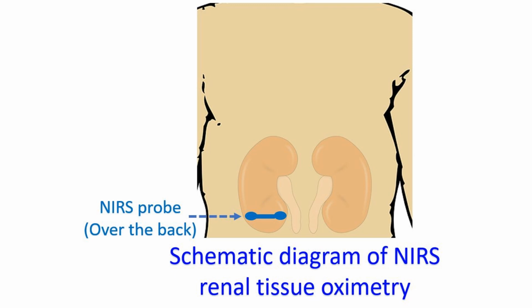A survey of the Congenital Cardiac Anesthesia Society in 2021 among its members showed the usage of NIRS by 34.7% in the cardiac catheterization laboratory and 97.1% in cardiac surgery under cardiopulmonary bypass.